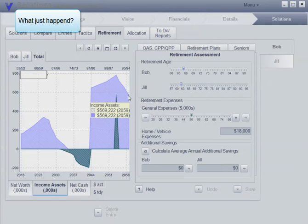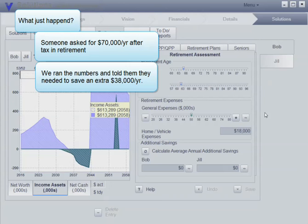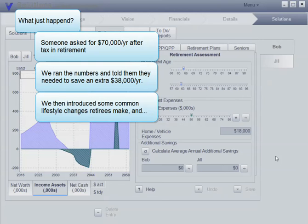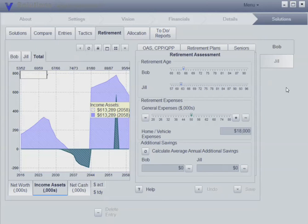So what just happened here? Somebody walked in, they said they wanted a retirement income of about $70,000 a year after tax, and we showed them that they had to save about $38,000 a year to get that. And then we walked through and just made some changes that are under Bob and Jill's control. We said, what if you don't drive two vehicles right to the end, which most people don't?